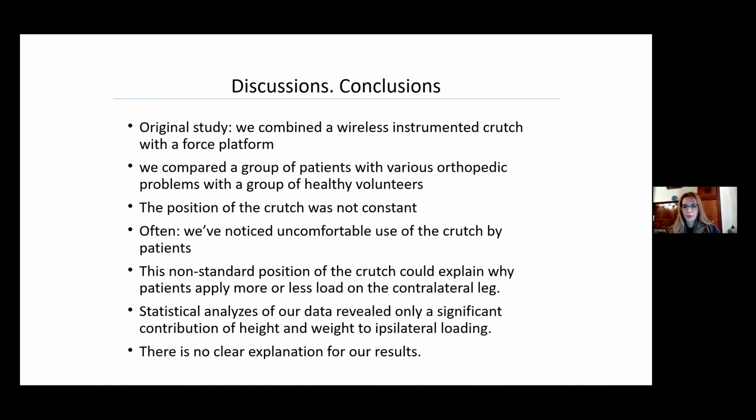At the end, we can affirm that our study is unique because we combined a wireless instrumented crutch with a force platform, and because we compared a group of patients with various orthopedic problems with a group of healthy volunteers. The previous studies, which have been done until the moment of our study, used only healthy volunteers. We observed that during the study, the position of the crutch was not constant. Often, we noticed uncomfortable use of the crutch by patients. This non-standard position of the crutch could explain why patients apply more or less load on the contralateral leg.